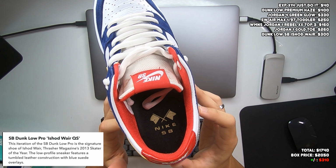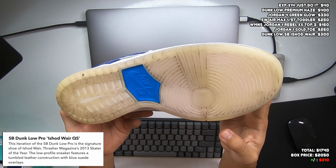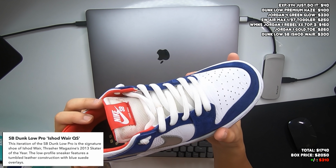Also, you guys see in there Nike SB. These are translucent soles, which get dirty really quick, as you guys can tell. But overall, shoe condition looks pretty solid, man. Leather quality on this thing feels really good too. So this is a cool shoe. I just really don't know what it is, man.